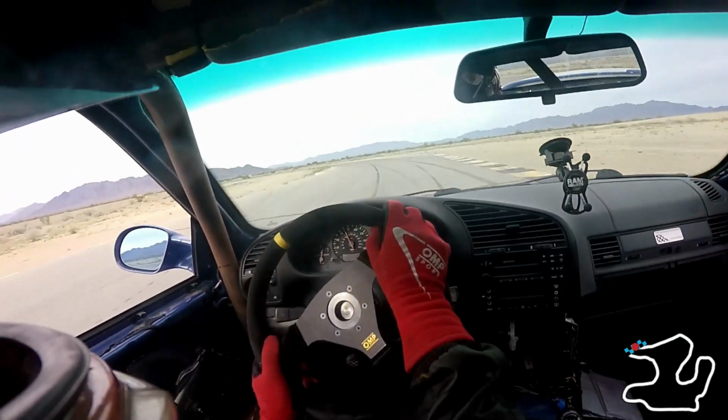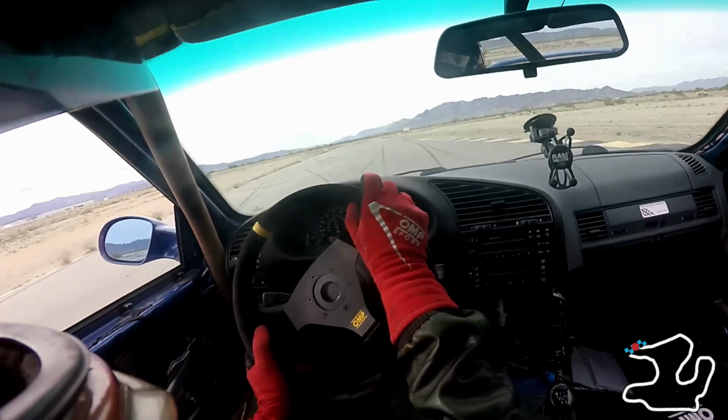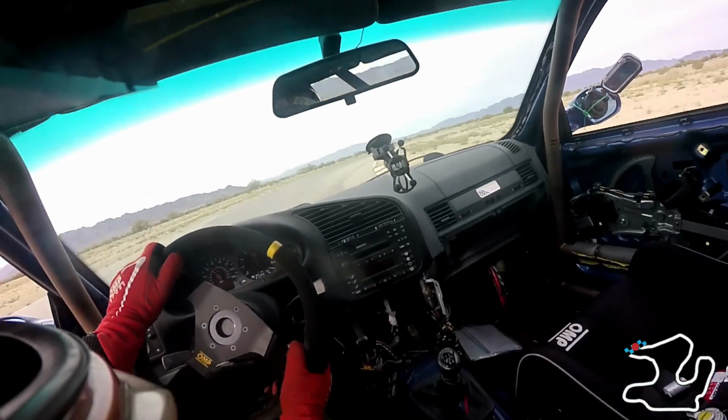One setup improvement we're going to want to make next time we go to Chuckwalla is have a little more aggressive front end so we can get a little bit quicker turn-in point. But yeah, overall, it was an incredible car, really easy. Definitely surprised me with how much fun this thing was.